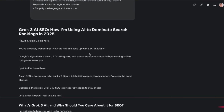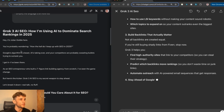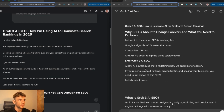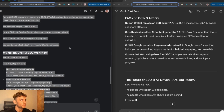I mean, Grok is just unstoppable for creating content and for getting quick answers. So you can see, for example, Grok has already finished a long time ago. ChatGPT 4o is still creating the content. Let's see how long both of these articles are. So Grok is, in total, 841 words.